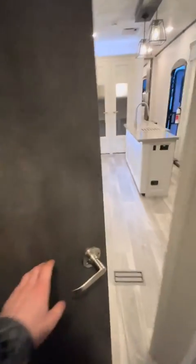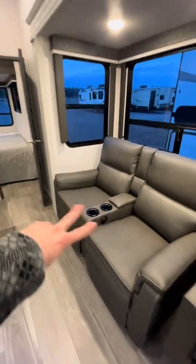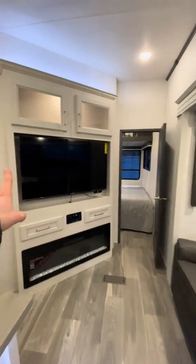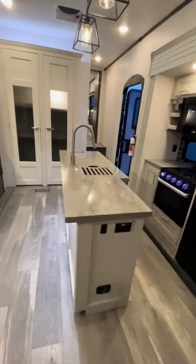Entering this door, we'll find our luxurious living area. Wowie zowie. Dual theater recliners in front of our entertainment center. We got a nice 50-inch TV, electric fireplace. Sound system here connects to the speakers above and the ones outside. This center island is exquisite.